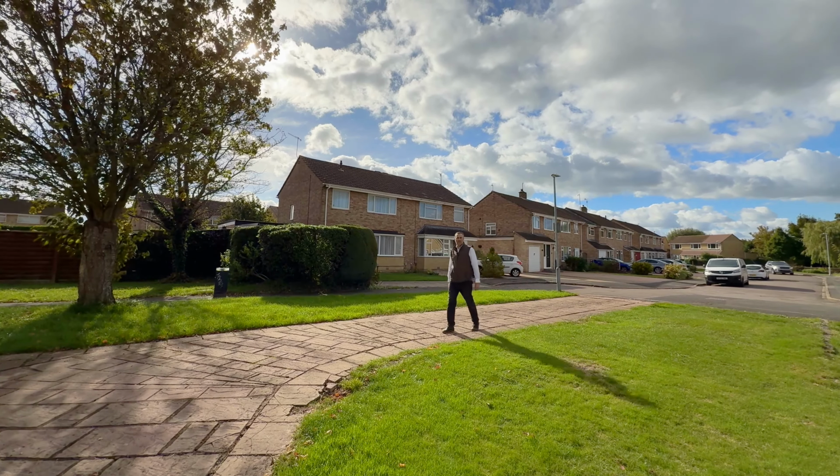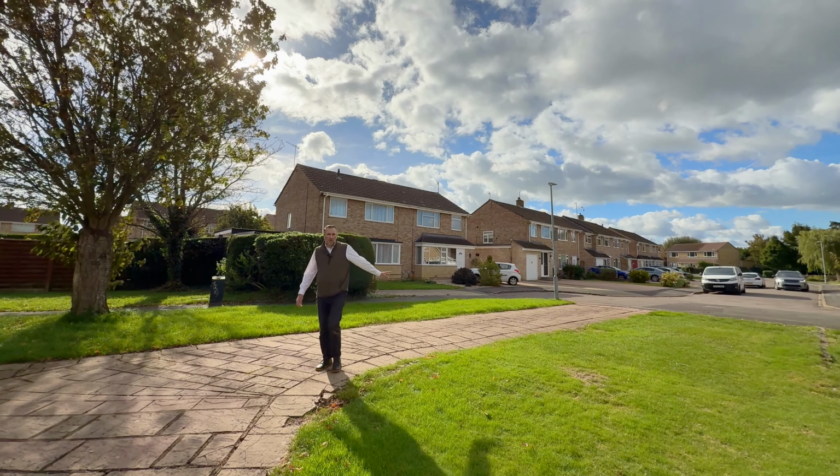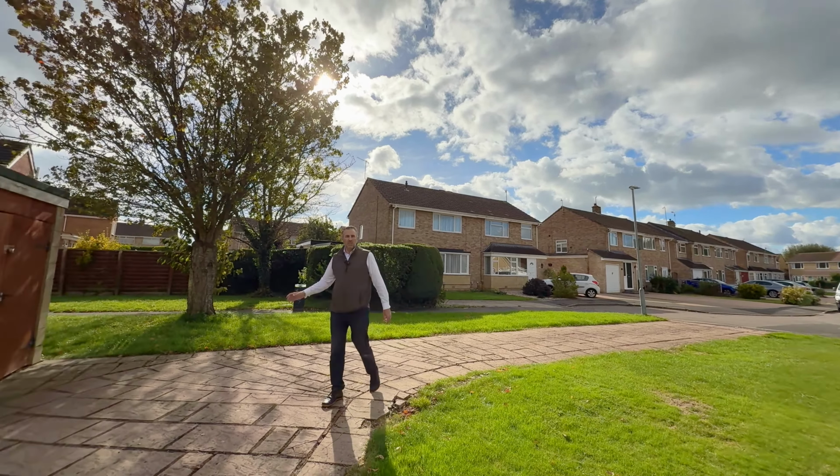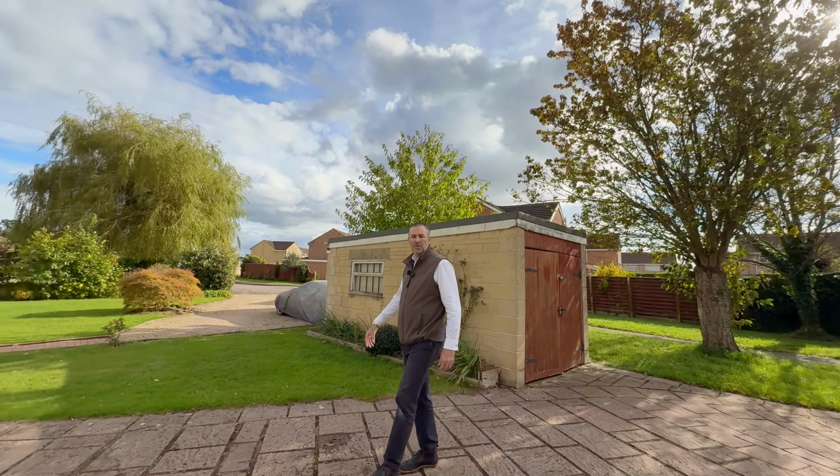Today we're in Greenmeadow to look at this three bedroom extended chalet bungalow. We've got a long driveway here. We're at the end of the cul-de-sac. The driveway leads up to a garage that's detached on the corner here. That does have planning to make that into a larger garage with an office room above.